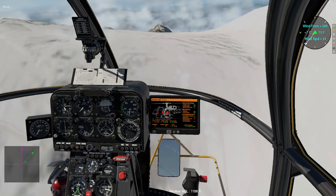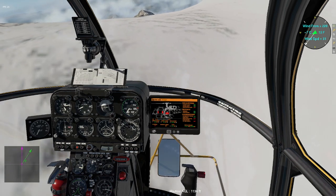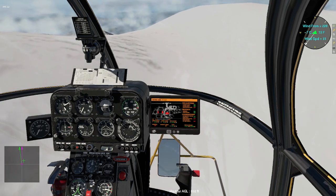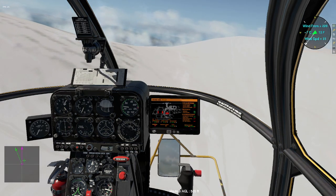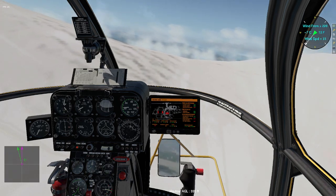Look, we are trying another attempt, trying to stay in front of the wind, to approach as flat as possible from the ridge, reducing our speed and maintaining the nose in the direction of the wind.